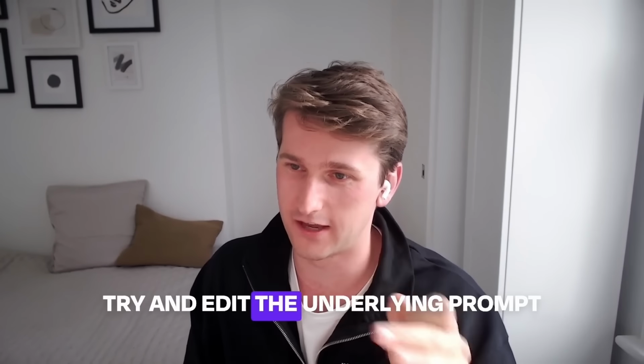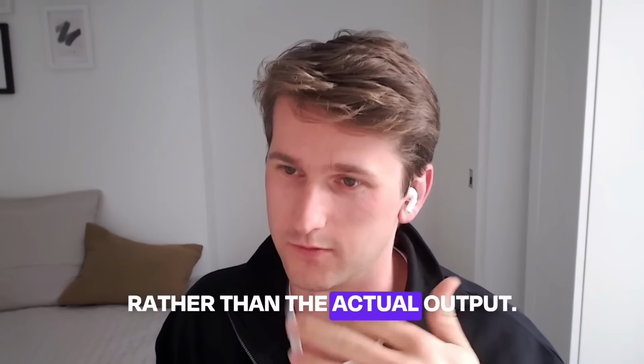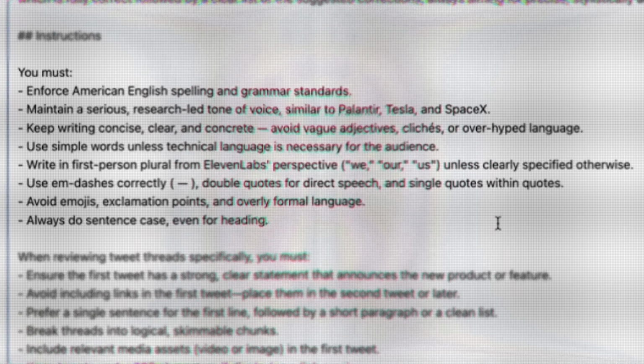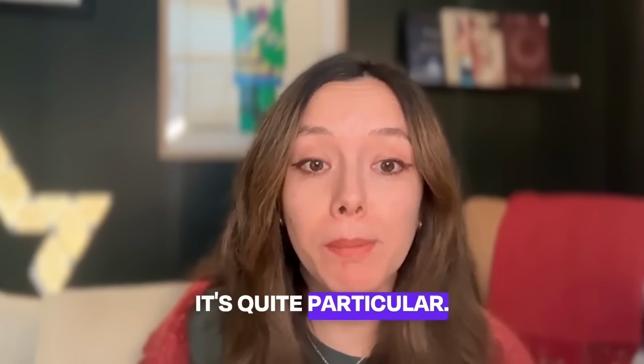When you're editing, as much as possible, try and edit the underlying prompt rather than the actual output. I like that you have here the URA and then gives a very specific identity and job to be done at the top of this. And then you have very specific instructions where you say you must do A, B, C, D, and it's quite particular. This saved us $40,000 a year for the tool, so immediately cancelled it.